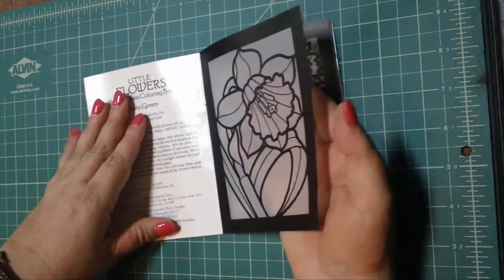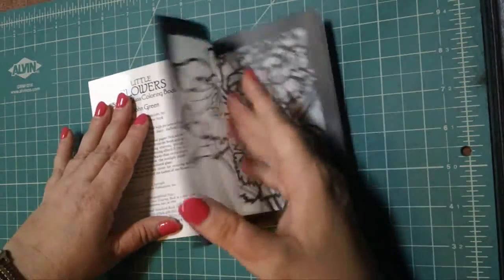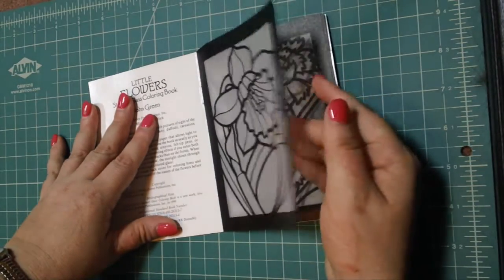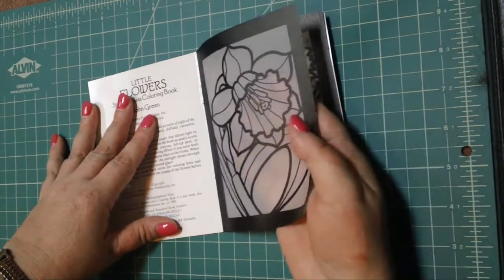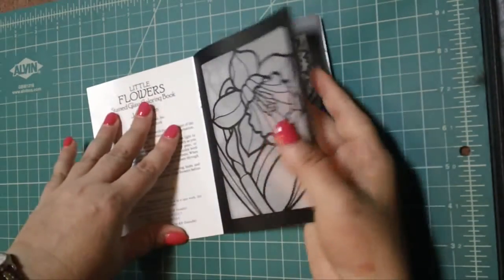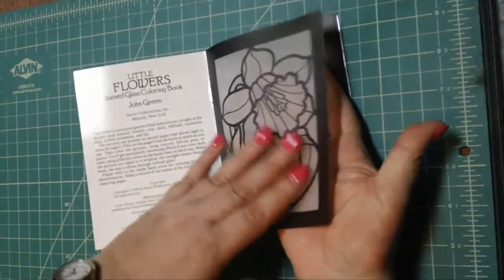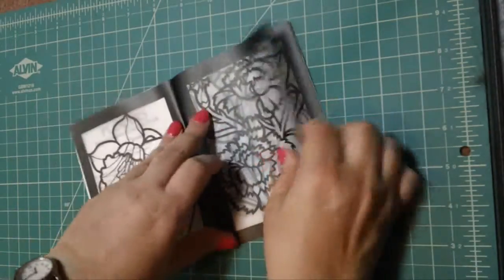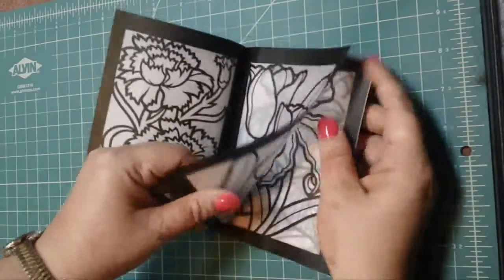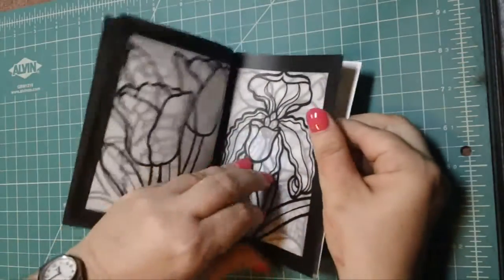Now, when you're coloring these, because these are on this real thin vellum paper and it's transparent, you'll want to put some paper in between the pages so that your other design isn't going to come through and distract you. So when you're coloring, just put some paper in between the pages. But I'll flip through it really quickly. Now, these little books have anywhere from like 8 to 12 different designs on them.